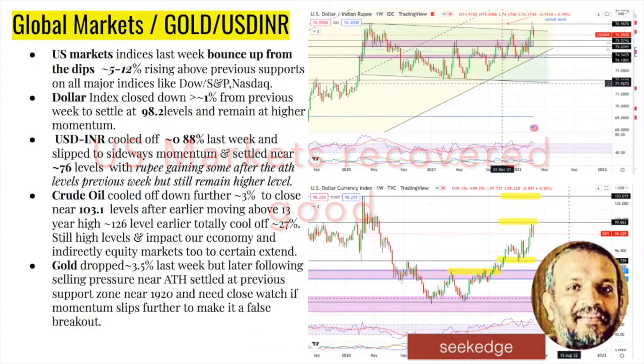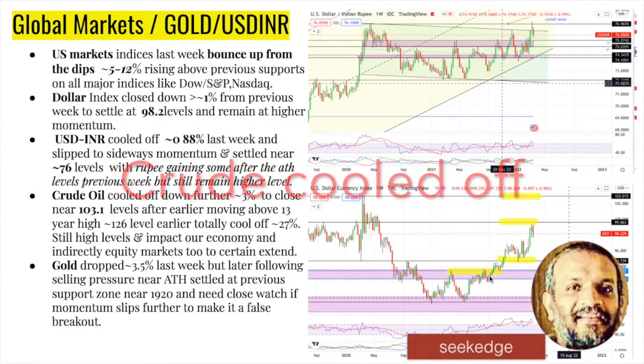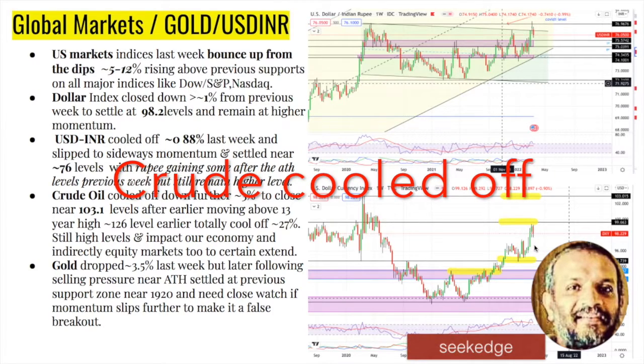Now, USDINR also. You can see the dollar index, so you see the dollar index downside first. The dollar index has cooled off. That means the dollar is strengthening, and then at 99.8 it has taken a pause. It has faced resistance and has cooled off a little bit, right? It may take the resistance soon, you never know.